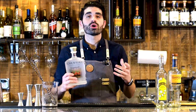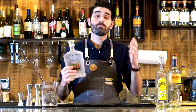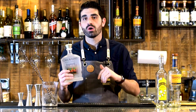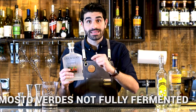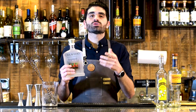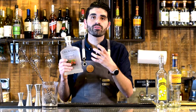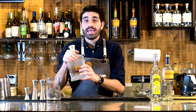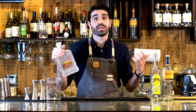Mosto Verde is just a word that means green must. The name comes from the fact that, as I mentioned earlier, with Puro Piscos the wine needs to be fully fermented and dried out before they make the Pisco. The biggest difference is that Mosto Verdes don't need to finish fermenting. While the wine is still fermenting and hasn't quite finished yet, that's when they distill it and make Mosto Verde Pisco. Mosto Verde comes from the fact that there's almost a green must to the wine because it hasn't finished fermenting yet. And these are some funky, awesome flavors that you can find within a Mosto Verde Pisco.